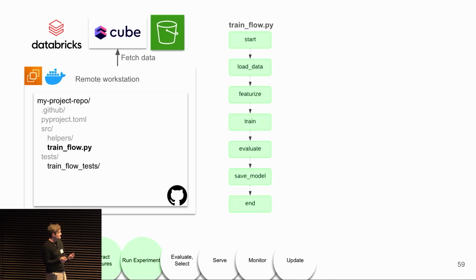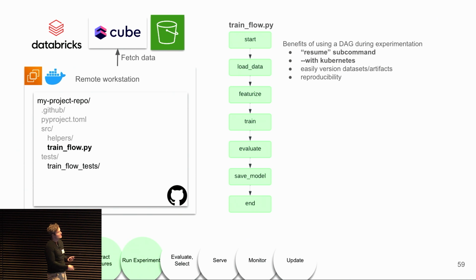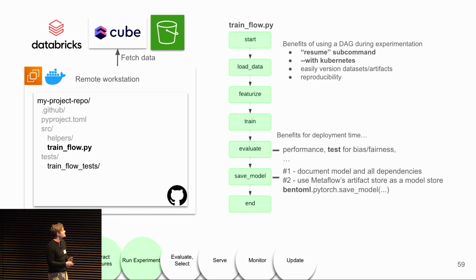Okay, so next step is training. I think in this room, we're fairly familiar with the fact that Metaflow has a lot of benefits, even at the earliest stages of experimentation. So you can use it to scale out your experiments and run multiple instances in the cloud if you need to. You can use the resume command to only rerun steps. Don't rerun steps that you don't need to rerun, basically. And this is a DAG. This is a flow that we actually generate for the data scientists and let them fill in.